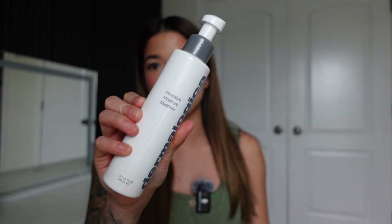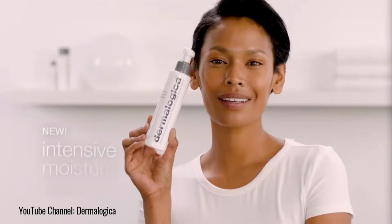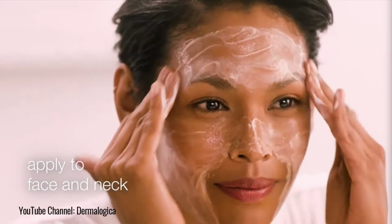I don't think I announced what this is, but this is the Dermalogica Intensive Moisture Cleanser. This is a cream cleanser, meaning that it's not going to foam up. But this one I like in particular because, as the name states, it does provide that intense shot of moisture, but it doesn't feel overly heavy. It spreads really easily, and then I can wash it off and not feel any residue. I've used it on myself, I've used it on clients whenever they come in for facials to see me, and I absolutely love this. It's such a great cleanser.